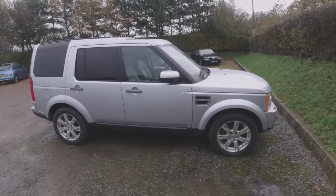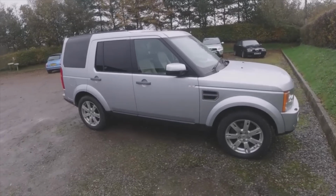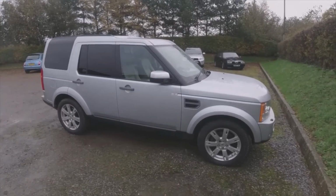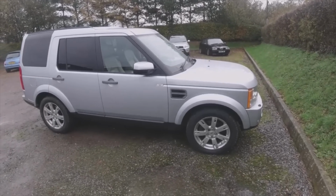The reason he couldn't come down till now is he's on holiday, and it just so happened that the car was near where he was going on holiday, which is why it took him this long to come and see it. So yes, I should have left it at 995, and I should have just sat on it until it sold at 995, because that was a fair price for the car.